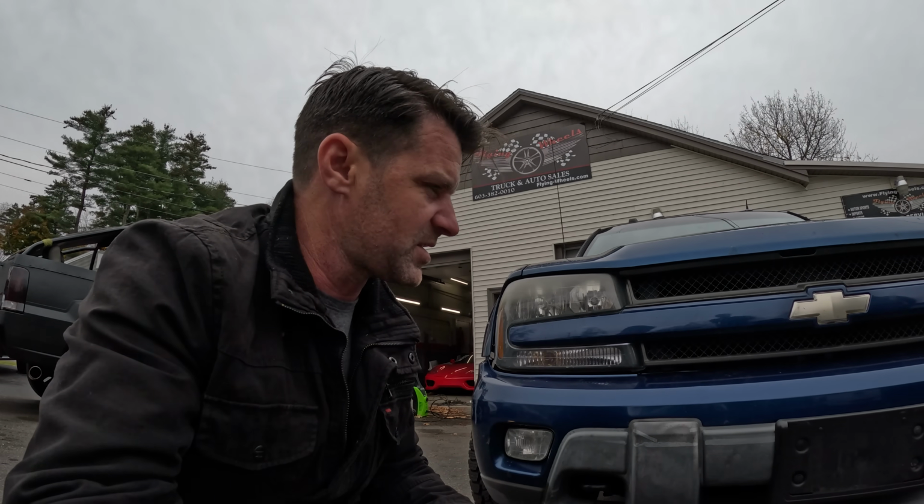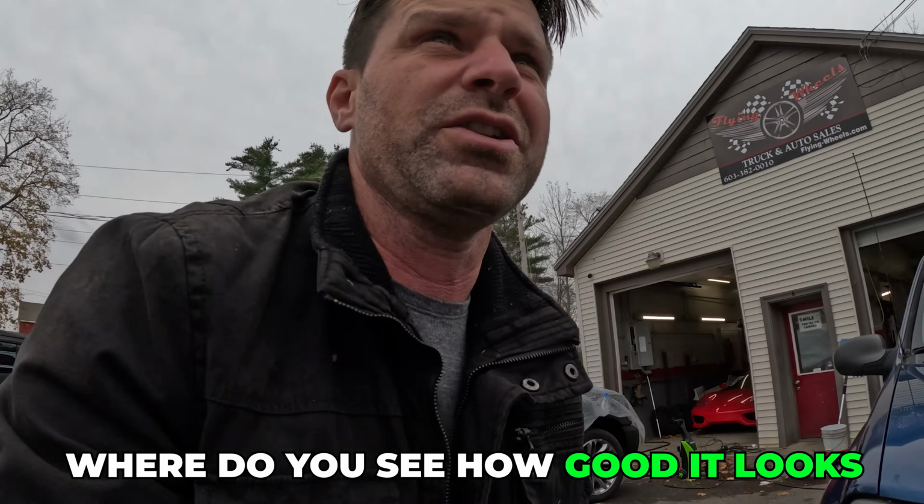People are gonna pick on me. I know you're gonna pick on me. Wow, the guy sprays his cars with truck bed coating. Wait till you see how good it looks when we're done.